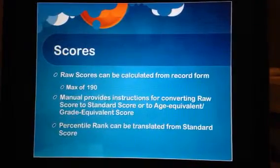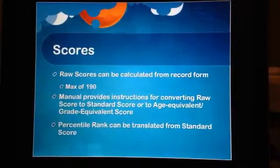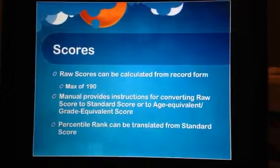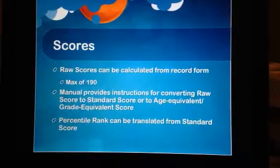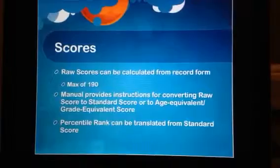In terms of scores, raw scores can be calculated easily from the record form. There's a max score of 190. The manual provides instructions for converting raw score to standard score, or from raw score to the age equivalent or grade equivalent score. And then additionally, percentile rank can be translated from the individual standard score.